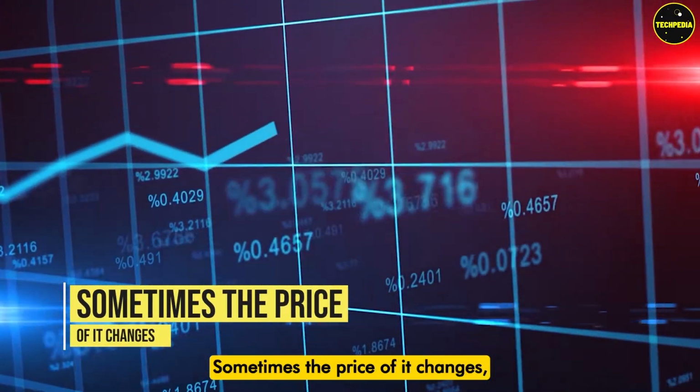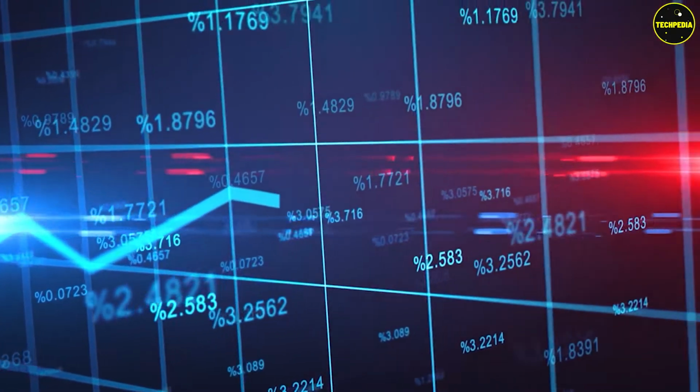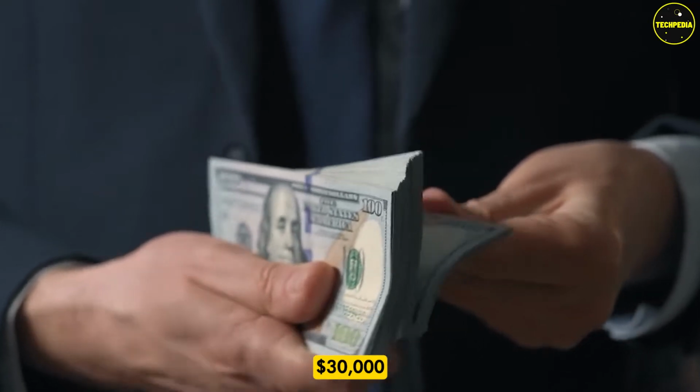Sometimes the price of it changes, but that doesn't mean that one price is better than another. You might even get a full auto gun, $30,000.